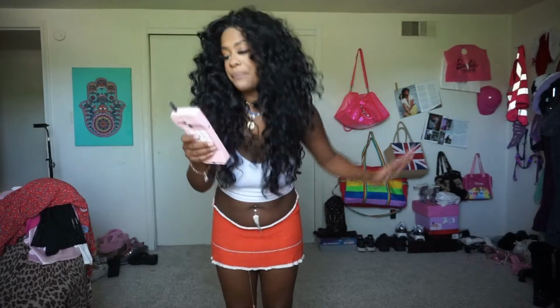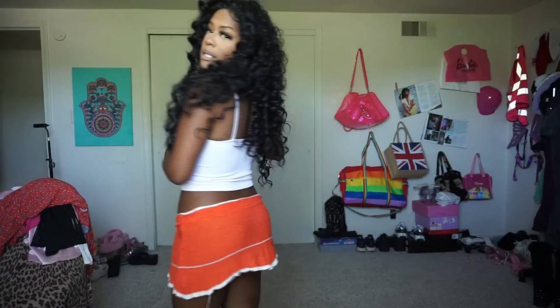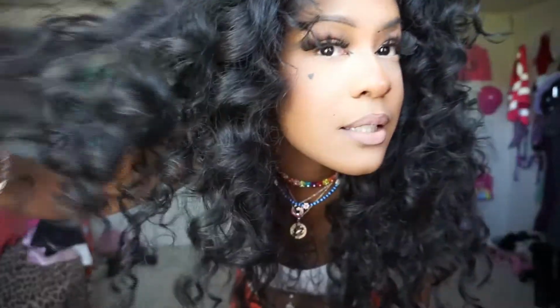So here we go. This is the GLS109. I only did a little bit of trimming in the styling video, so you can see how long it is. This is how long it actually is. Let me get up close and show you guys these curls. Now, I brushed these curls out a bit. But yeah, so like I said, I love fridaynighthair.